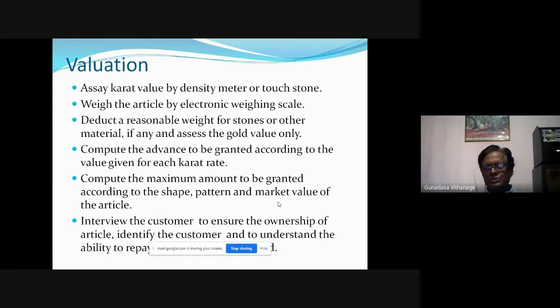We call it NGP, non-gold part. You'll have to assess that, not by actually measuring the weight, but by assuming. You assume how much the weight of the non-gold part will be, then deduct it from the gross weight and get the net weight. That net weight and the purity are the major factors in doing the valuation.